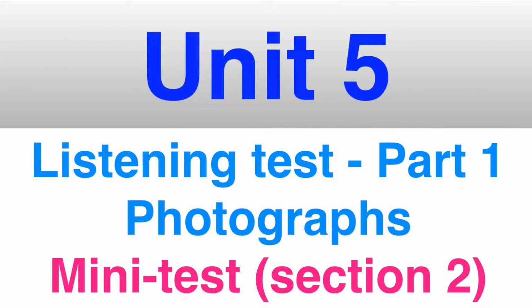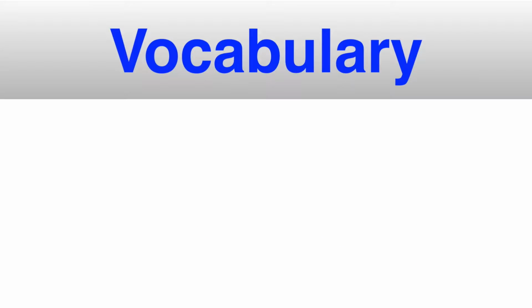Hey guys, today we'll continue with listening test part 1, photographs, mini test, section 2. In this section, we're going to go deep insights into statements of each picture in the mini test. First of all, let's go to vocabulary.